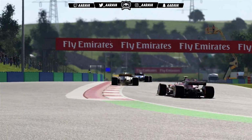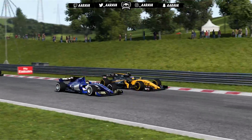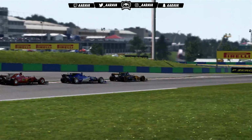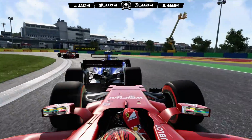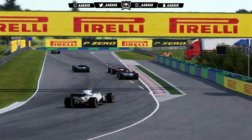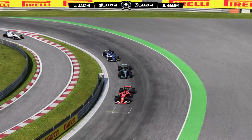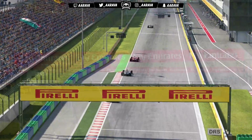Meanwhile, as we look down the order, this is Jolyon Palmer now being chased down by Kimi Räikkönen. Palmer goes to the outside of Pascal Wehrlein then to lap himself. A little bit of a lock-up though from Palmer, and that will invite Räikkönen to maybe come back into him, but Räikkönen then gets held up as well by Wehrlein. So Pascal Wehrlein being a huge thorn in Räikkönen's plans, and this is fantastic for us, of course. Obviously, the fewer points Räikkönen gets, the greater for us, and now we've got Valtteri Bottas right up his gearbox now, so this is going to be good.